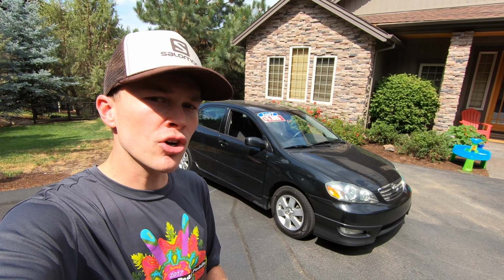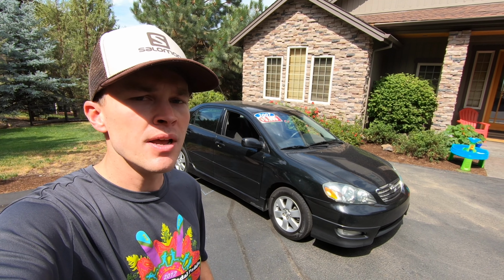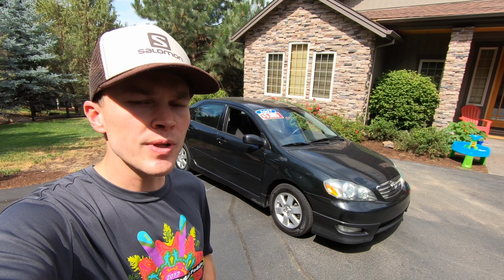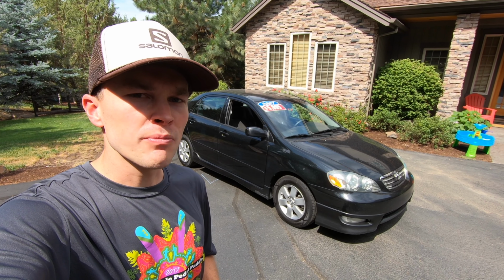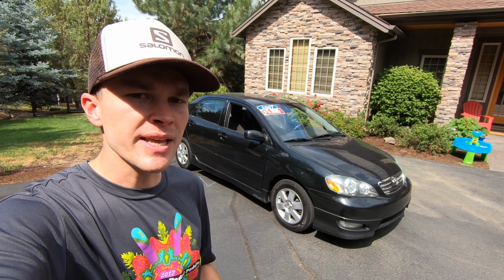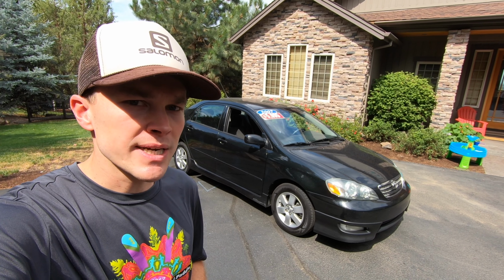The Corolla is currently on its 12th generation, and this 2007 model falls into the 9th generation that was sold from the 2003 to 2008 model year. The 9th generation of the Corolla was available in 4 different trim package offerings, starting off with the base LE model, then the S model, the CE, and the top-end XRS package.